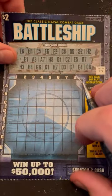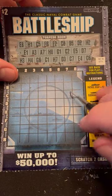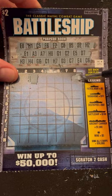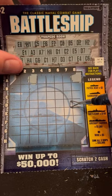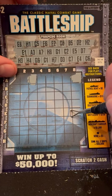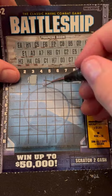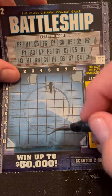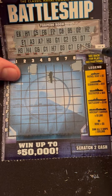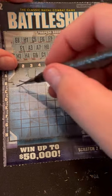All right, let's do A's. We got A3 and 7. I think that's it. So 3, 7. B, we have 5. I think just 5. All right, C, we got 5. We got 2. So 1, 2, 5, and 7.